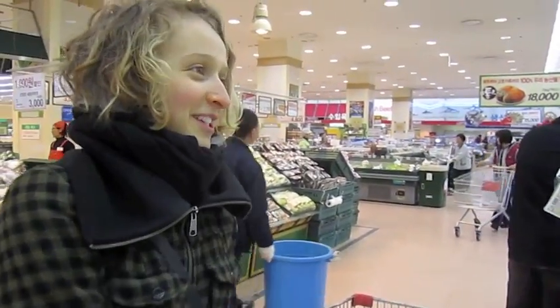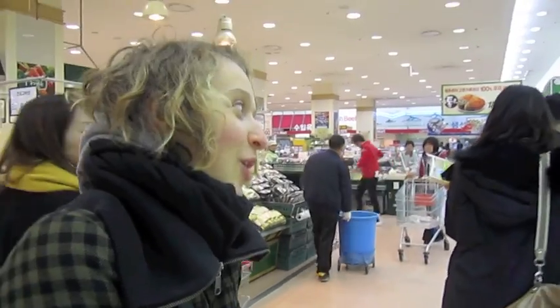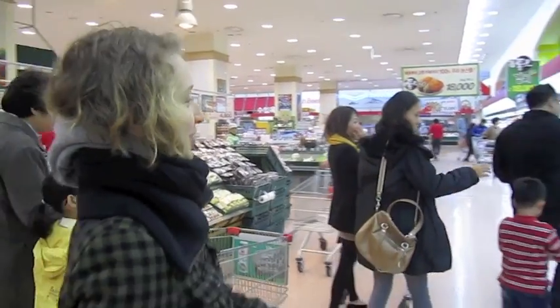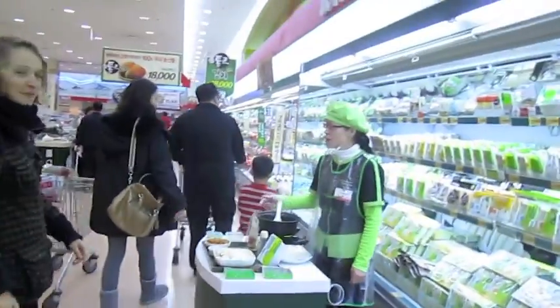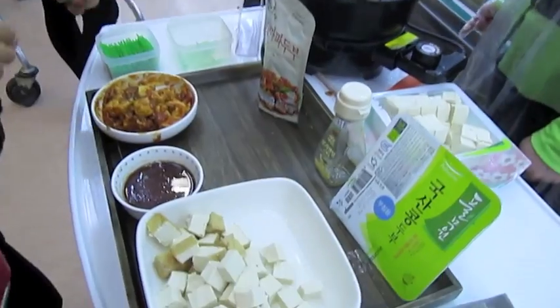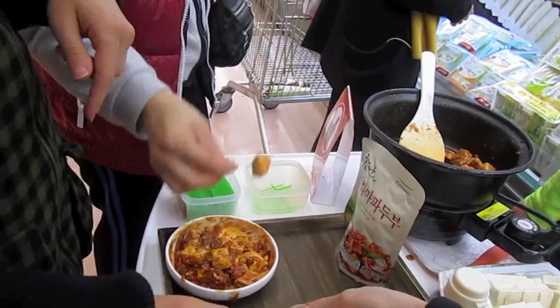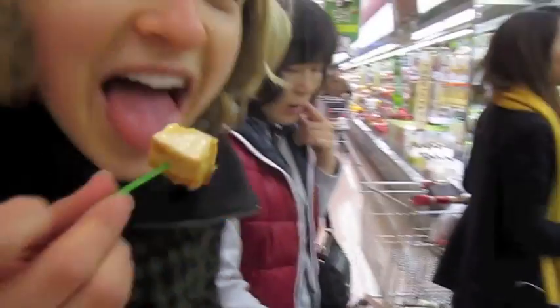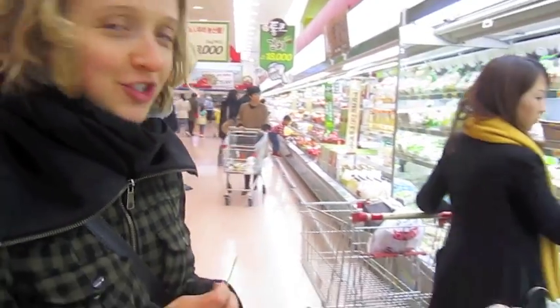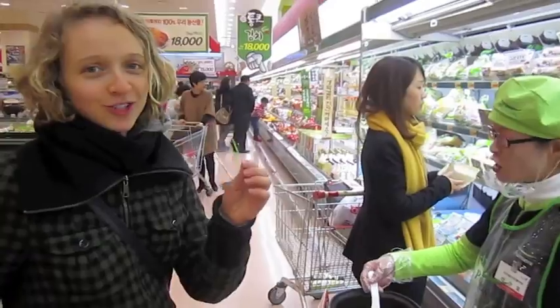So, one of the best things about grocery stores is that there are always samples. And there are always tofu samples. And I love tofu. Excellent. Mm-hmm. Good. Do you want to buy some? The last time that I tried it.